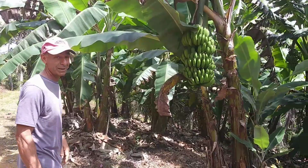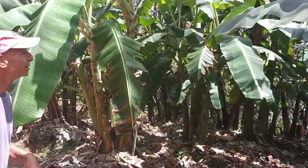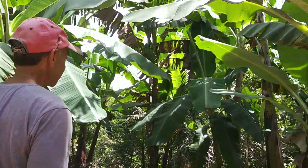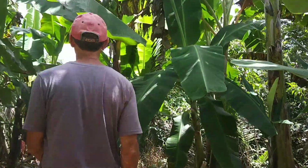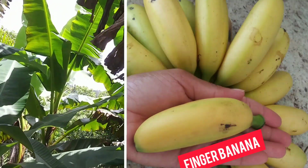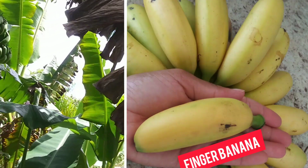And here's our banana patch. I think we showed you a little video on them already. Pretty much all of them are fruiting now. We're starting to eat these little ladyfinger bananas. We're eating those already. We got a bunch off of one of them.